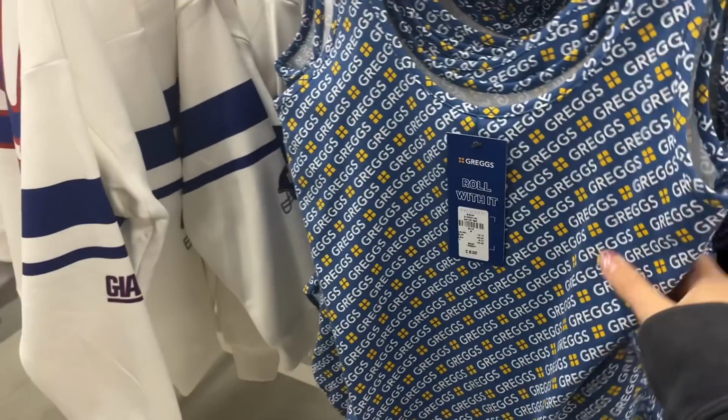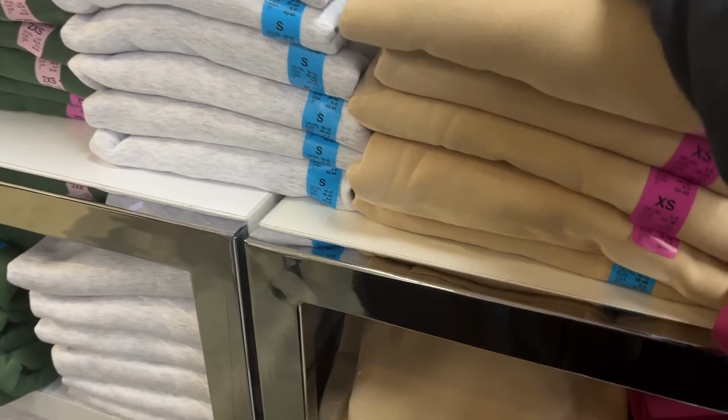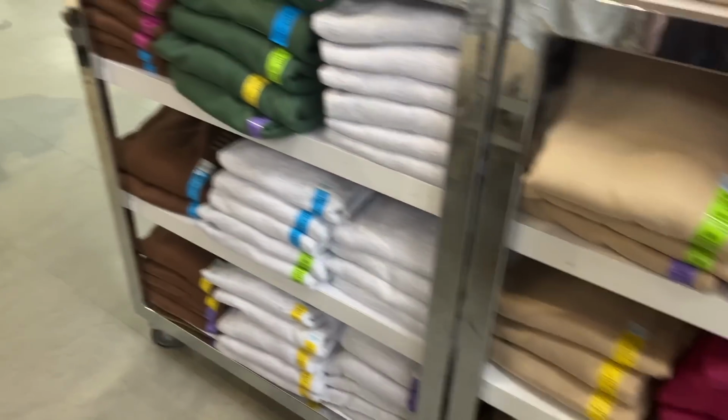Greg's. Oh wait, I feel like I've seen this. Come back to the sweatshirts and stuff. I don't think I really wanted a hoodie is the problem. I really wanted a fresh sweatshirt, but it's not quite what I'm looking for. I think I'm going to have to look somewhere else.